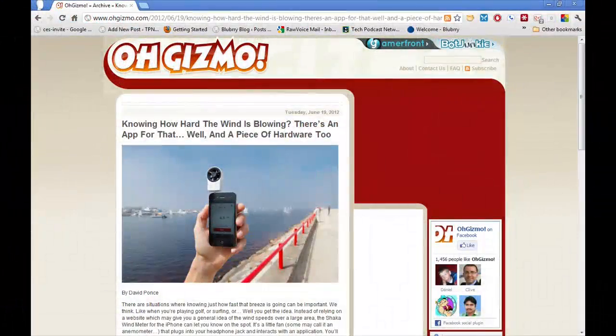All right, and our last gadget: everyone has their little toys they like to play with. Some of you want to know what the wind speed is, if you're out sailing or whatever it may be, but there's an app for that too. You basically plug this little device in the top of your phone. It's got a propeller on it, it's all self-contained, and you hold it into the wind, and it tells you what the speed is. It's tentatively available for $59, and it's only available for iOS at the moment.